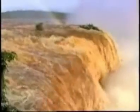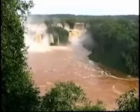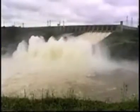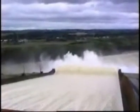Iguazu Falls, one of the world's scenic wonders, lies on a tributary of the Paraná River. Nearby is one of the world's largest dams. It generates hydroelectric power from the flow of the Paraná River.